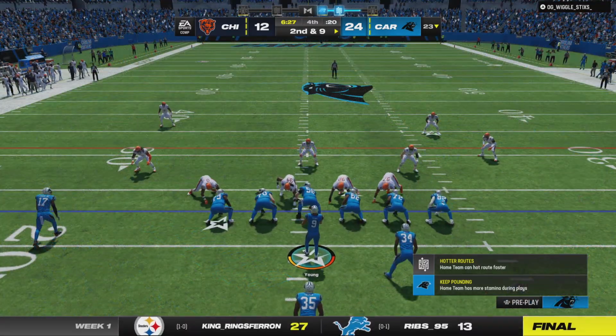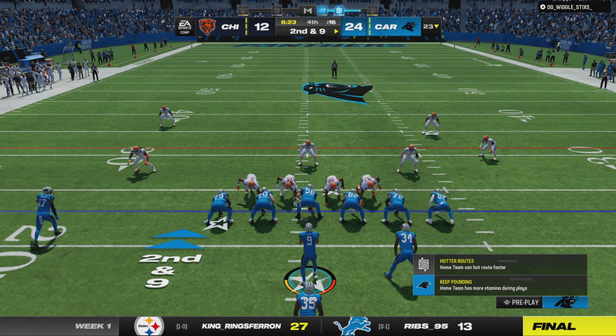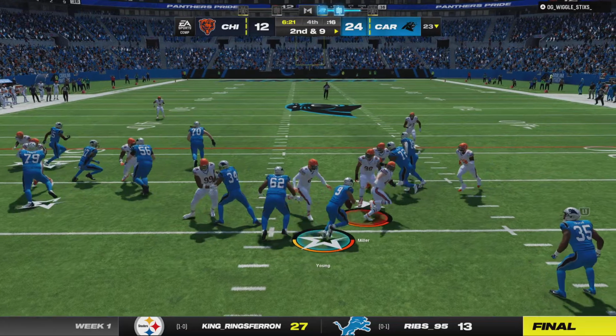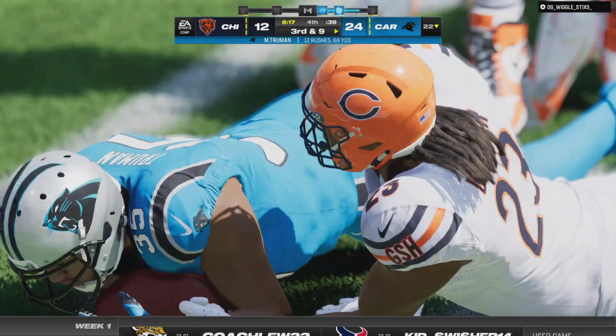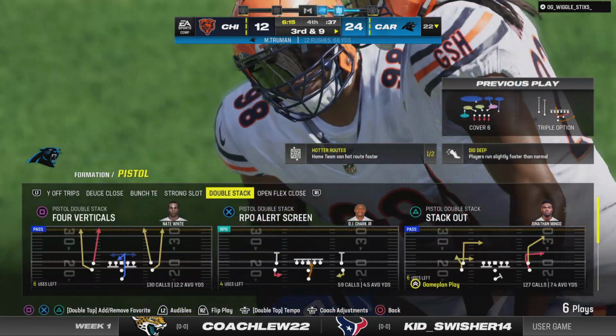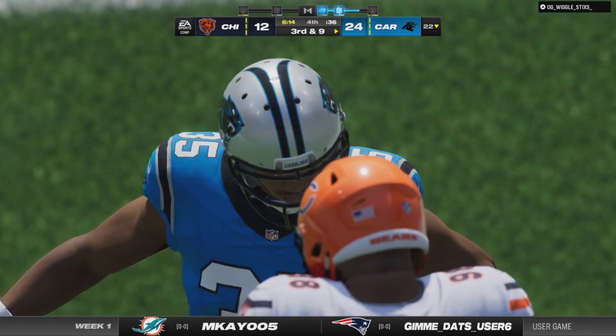Ready, ready. Now 2nd and 9. Cut, cut. The Young keeps it, moving right. He pitches it out. And this one goes nowhere. Losing yardage back at the 22. A yard in the wrong direction makes 3rd down tougher.